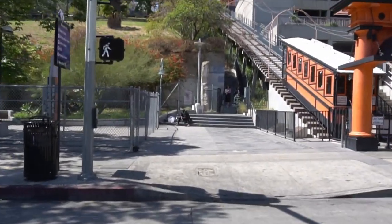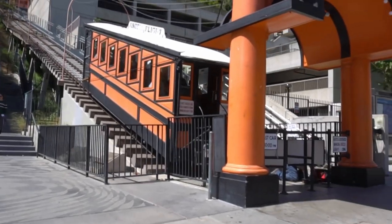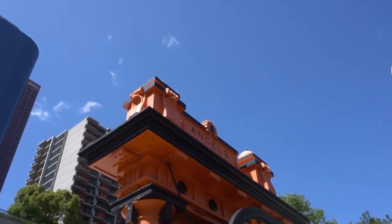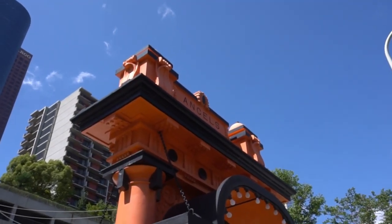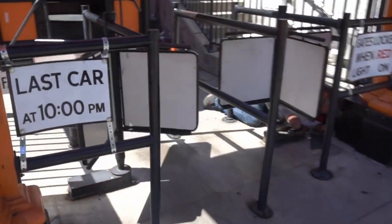Today we are taking the city's historic Angels Flight Railway, a funicular system or incline railway system located in the center of the city. We're starting our journey today at the southern end of the line, so without further ado, let's get on board.